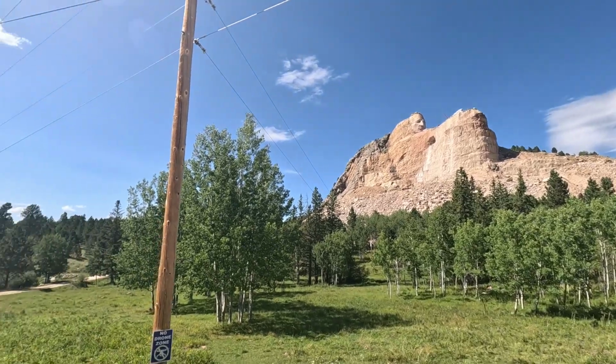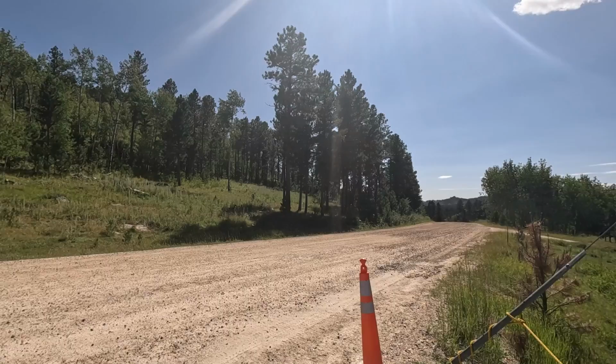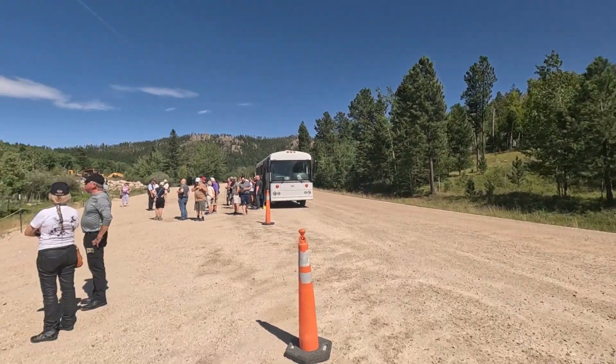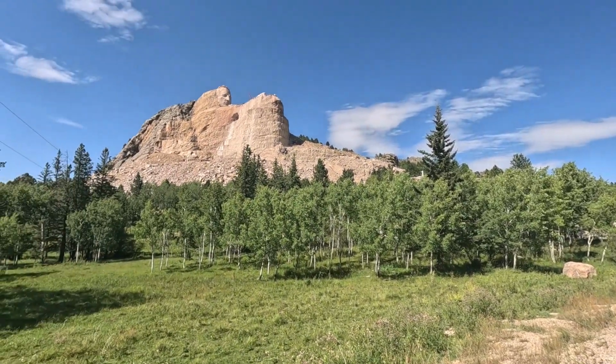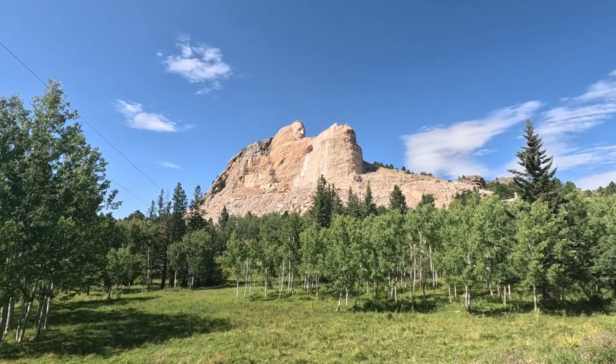It's a beautiful countryside around here, and we just caught the bus up to the base of the construction site. There's Michelle and Ed. So yeah, that's Crazy Horse. Absolutely crazy.